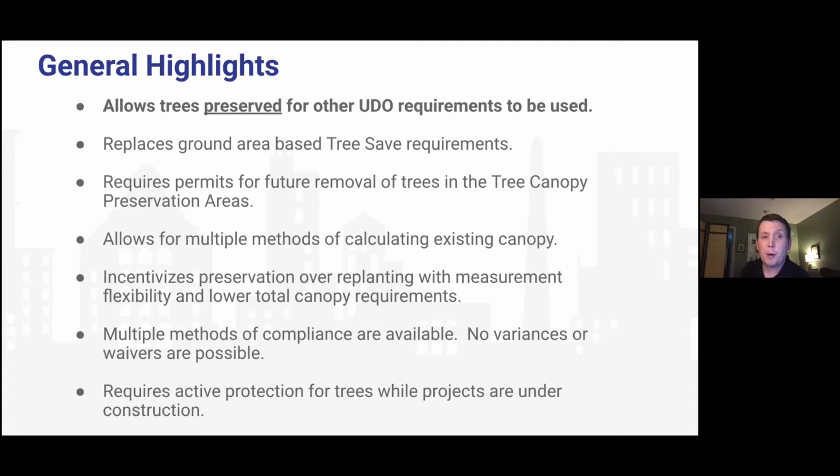It does require permits for future removal of trees that are in those preservation areas. So not for all trees moving forward, but for trees that were used to meet this requirement at the time of development that are in that area, there is a permit required to remove those in the future if they are diseased, dead, or dying. We do allow for multiple methods of calculating the existing canopy. So for very large sites, we do have some alternatives to how to calculate that.